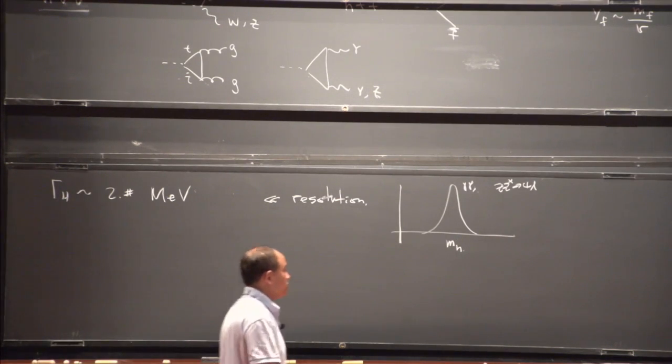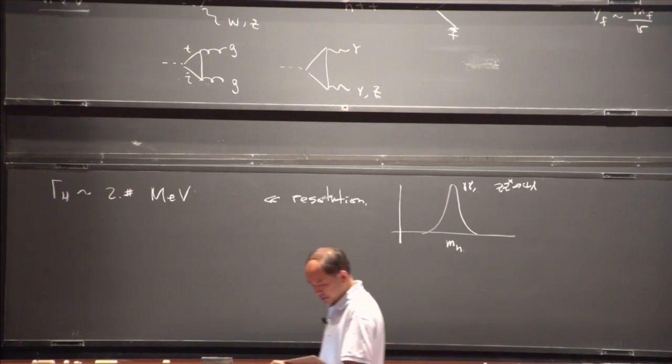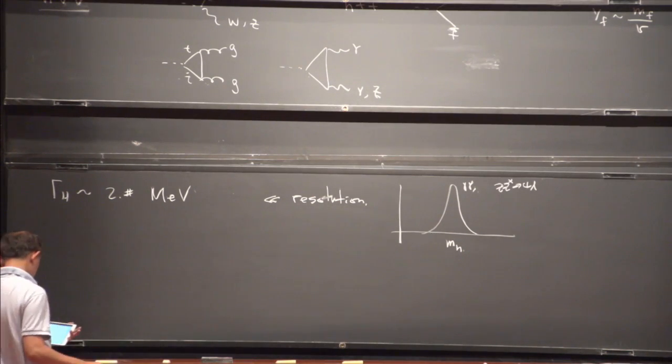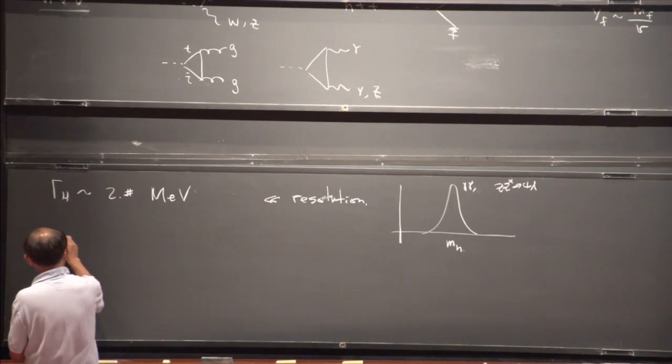So can we try to measure width at the LHC? There's one thing people proposed. Let me just briefly mention it. It's by thinking again about this channel, Higgs goes to ZZ, and Z can go to 4 leptons. So let's write it out.